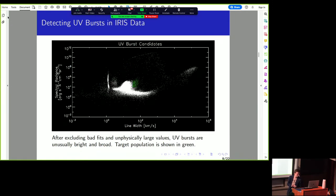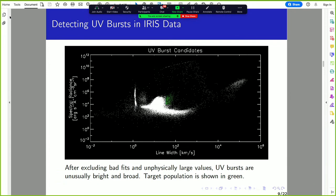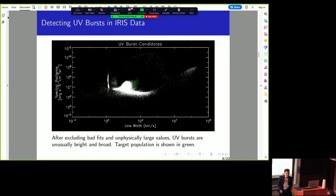Oh, yeah, that one. So I know you said that you're specifically looking at the green dots as UV burst candidates, but it looks almost like they're slightly connected to the larger hat and then it just cuts off. So what are the parameters that define that? Oh, are you talking about the hard line there? Mm-hmm. That is where we made the cuts in the data.